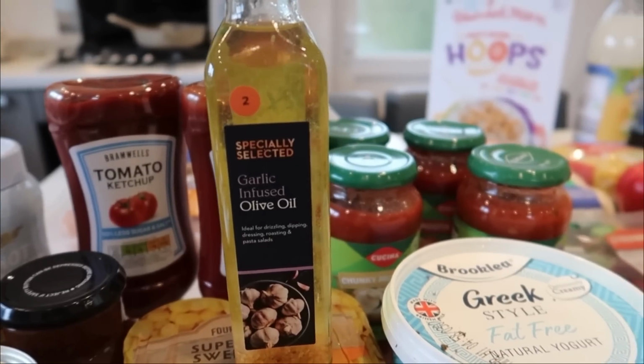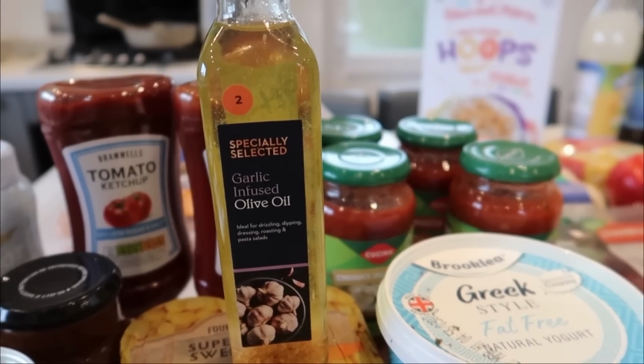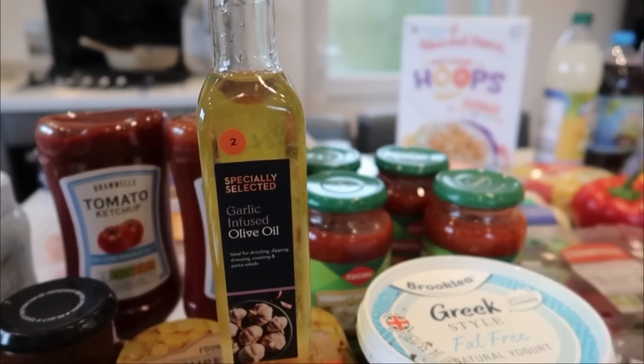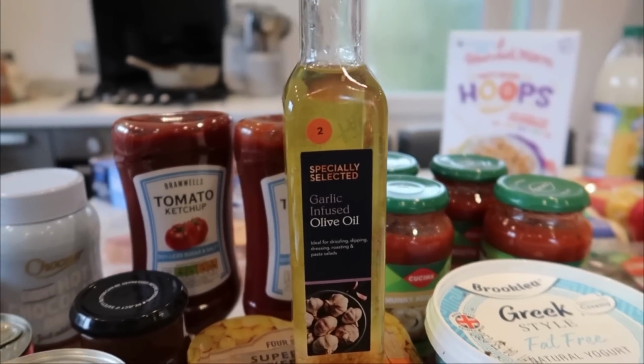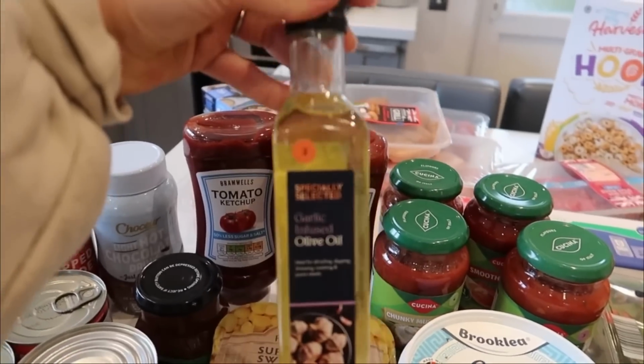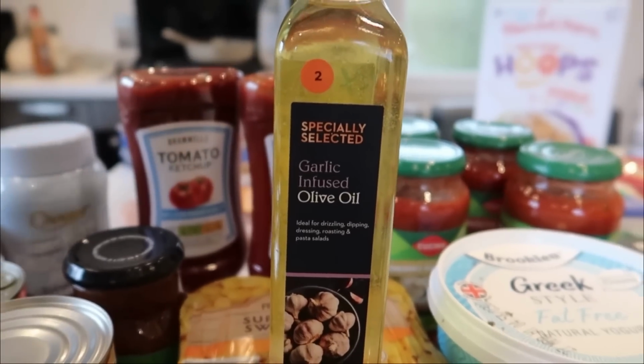So it is 2 sins for a teaspoon. I wouldn't use that much. I'd probably use like half a teaspoon, so it'd be like 1 sin. But I just thought I'd mention that anyway. If you do like to use oil and you don't like to use Fry Light, then it's 2 sins for a teaspoon of this specially selected one from Aldi.